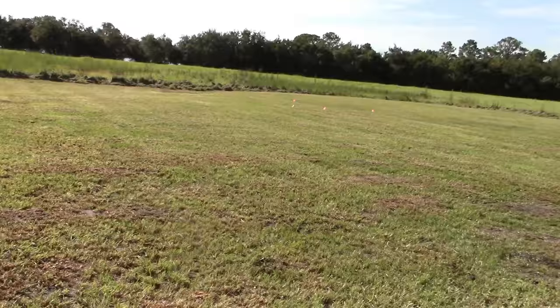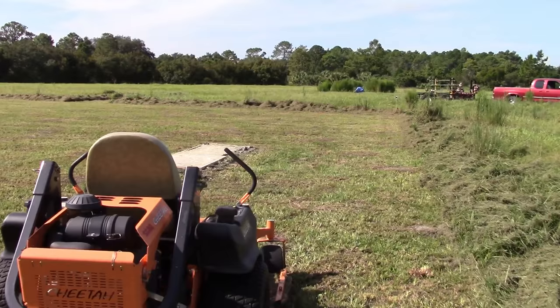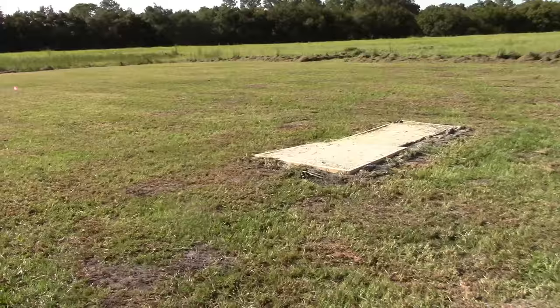Okay, there it is, all done. Oh my goodness. It is starting to look good. This is the second time I have mowed this one. The first time it looked really, really rough. This time, you know, some nice grass came up. Before that, it was all this kind of stuff over here.